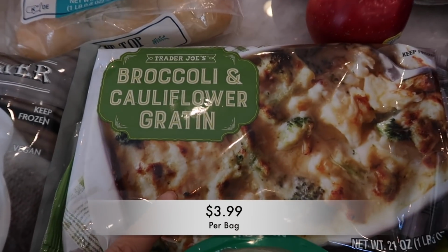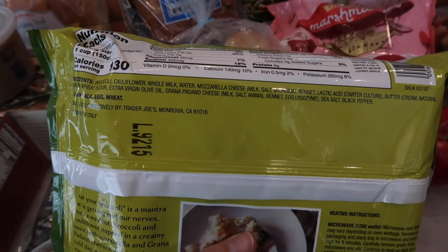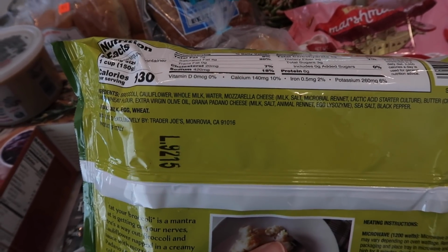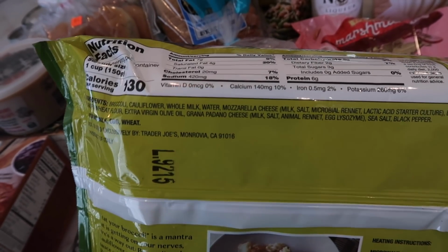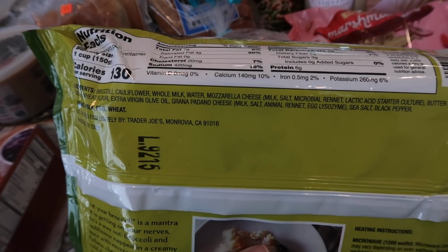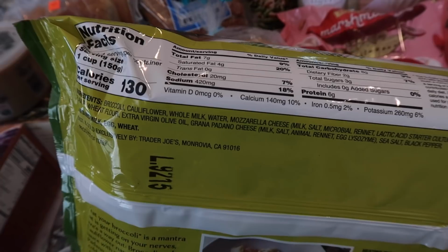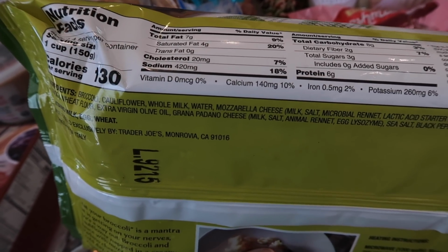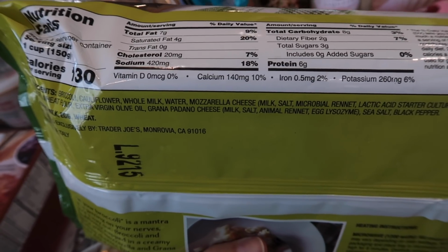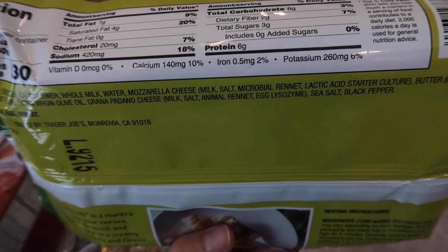Broccoli and cauliflower gratin is back. So this is seasonal, and as you guys can see on the back, very few ingredients, which is great. However, they use animal rennet in this, which is such a big bummer. I'm so bummed about it, but hey, maybe next year they'll reformulate it, who knows. So this one has 130 calories per serving, and there's 4 servings per container, 7 grams of fat, 420 milligrams of sodium, 8 grams of carbs, 3 grams of sugar, 2 grams of fiber, and 6 grams of protein.